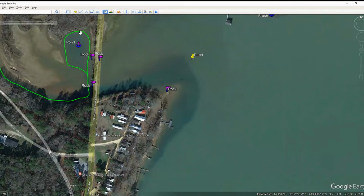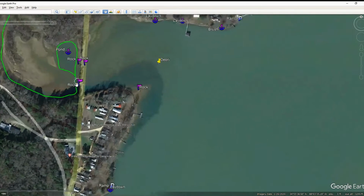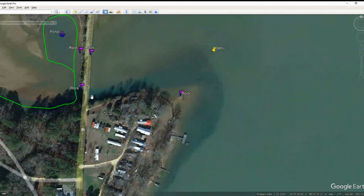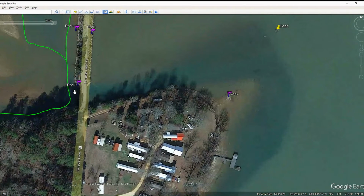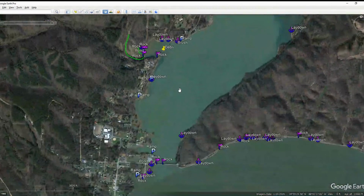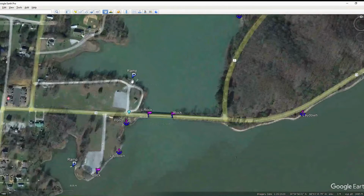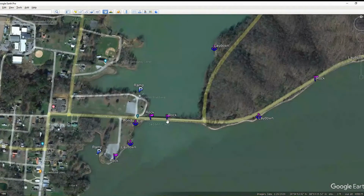There's some rock on that point. Looks like maybe a possible old pond here. You've got a little creek bed that comes through here and then it kind of swings around. I don't know if you can actually get back here though. It looks like you can come underneath here and fish this rock back here, but hopefully you can. More rock right in there as well. And then we move down, some more laydowns, ramps, nothing too special. Another ramp that's right in there, and then we get back into that section here.